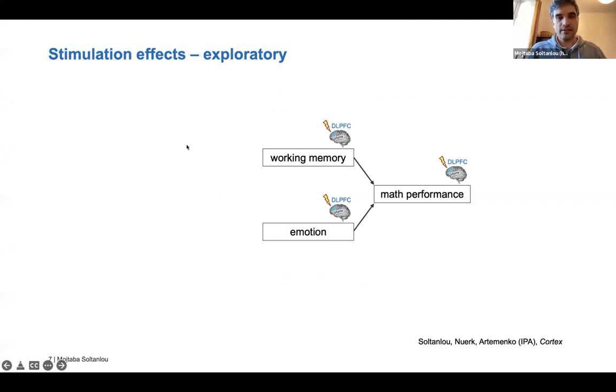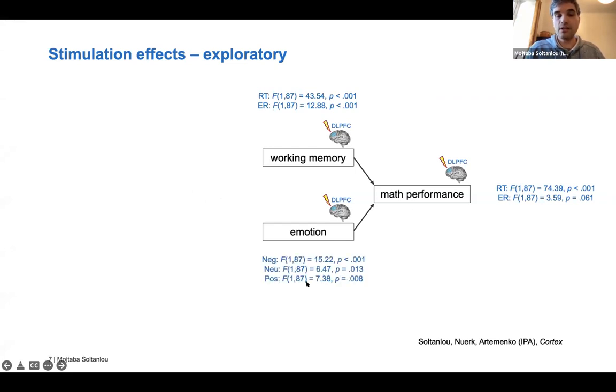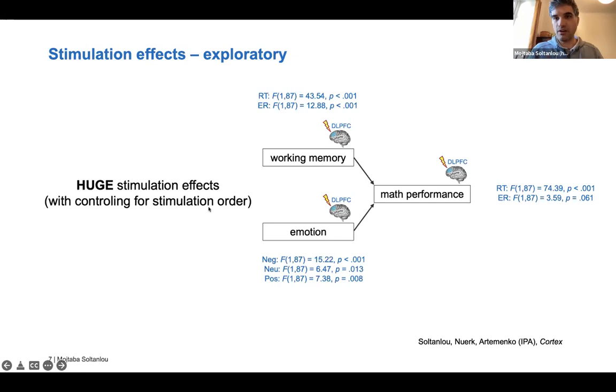So we put the order effect into the model and everything changed. Basically, huge effects of brain stimulation on working memory, huge effects of stimulation, particularly on reaction time in the math task, and a huge effect of brain stimulation on emotion regulation, particularly in the case of down-regulation of negative feelings. With controlling for the order of the stimulation, we could see a clear pattern of positive influence of stimulation on those performances.